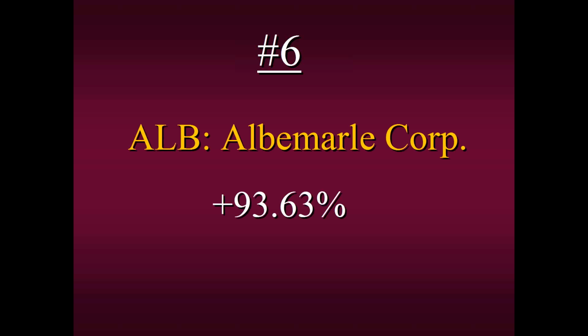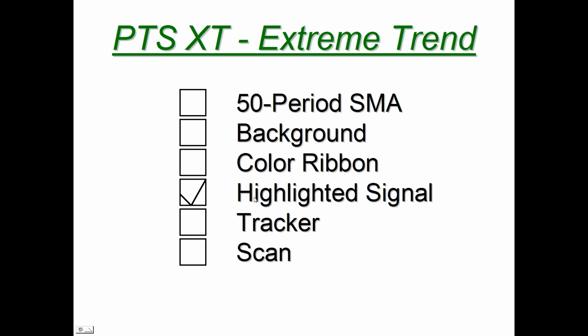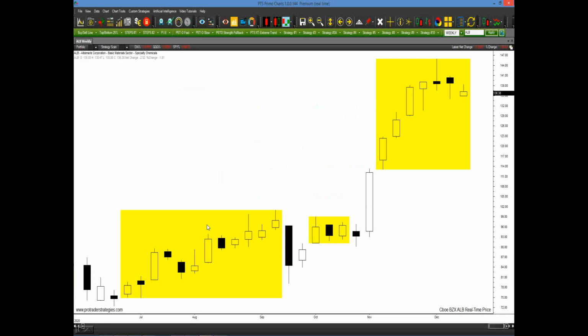Here's the example for number 6 going down the list. And I'm not sure how to pronounce ALB. That's Albemarle Corp. Over 93%, nearly 94% on the year. As we see here, we kind of went from June to November, really nothing much happening, kind of sideways to higher, but then we just took off from November on. Let's see what the PTS XT signal shows. Click on, in the upper green strategy tab, in the drop-down menu, click on highlighted signal, and you'll see that a signal was generated in June. At the end of June, you could have gone long roughly about 75. The stock went up roughly 25 points, close to 100.